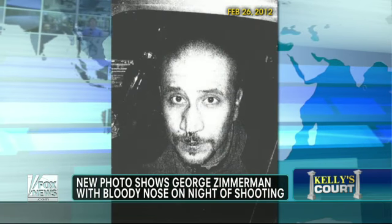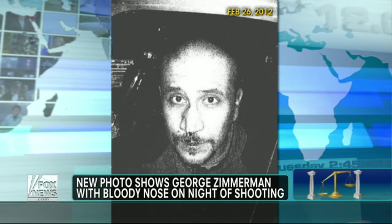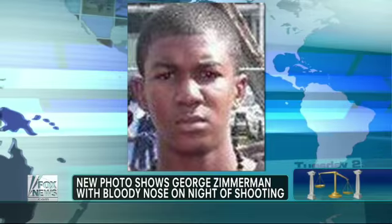This picture gives us a much more vivid look at his injuries than the grainy black and white photo that was originally released to the defense by the prosecution. Zimmerman is facing second-degree murder charges for shooting the unarmed Florida teen last February. He claims that he shot Trayvon Martin in self-defense after a confrontation. So does this photo of Mr. Zimmerman's injuries shed new light on the case?